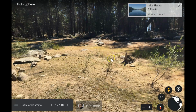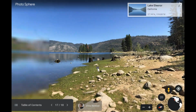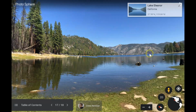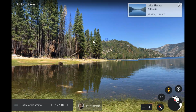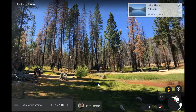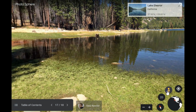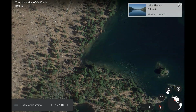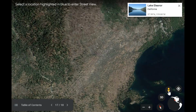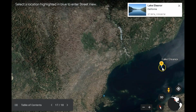Okay, so it looks like I am right next to Lake Eleanor. Oh, here is my beautiful lake. Look at the water, how transparent and how clean it is. And all these ancient trees that surround Lake Eleanor, and people are enjoying the view of the lake. And I think there was another observation point there. So let me see. Okay, I think I can drop my person maybe here.